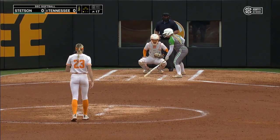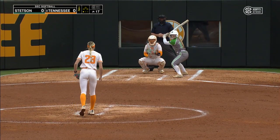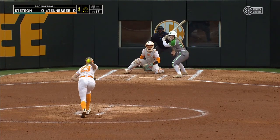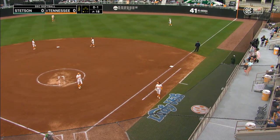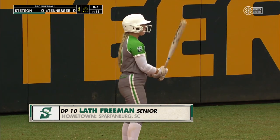So four ground outs for all the outs here created by Carlin Pickens, and she faces the DP, Laugh Freeman. We're seeing the hitters swing early in the count. That's going to be the best pitch for pitchers. You throw one pitch in the zone and then you're expanding after that.